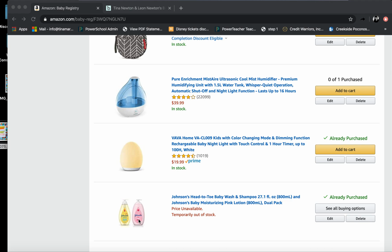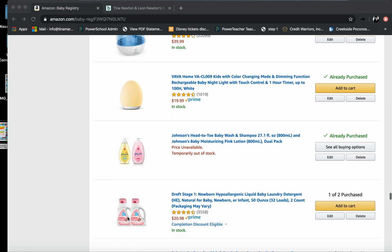His hair, Donovan is a mixed baby, so his hair is starting to curl now. So Johnson & Johnson's baby wash, and you can use it for the hair too. It actually dries his hair out. So we just ordered some Shea Moisture Kids, so hopefully that'll work. I don't recommend using this for all hair types because it can dry out, but you do it as you go.